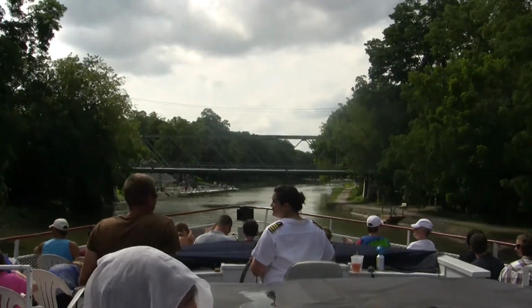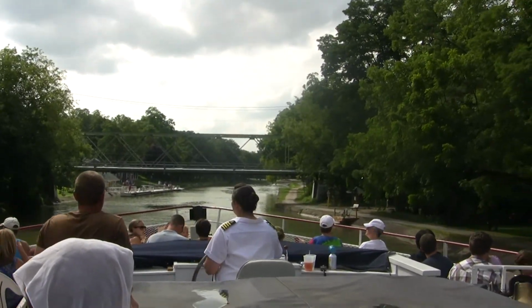This is Smart Road right here. Yeah, I think this is the one lane.